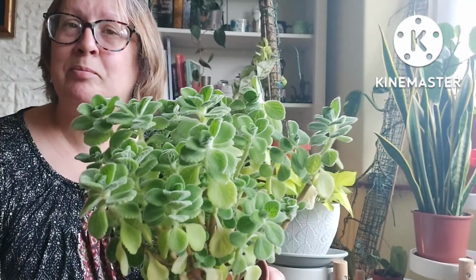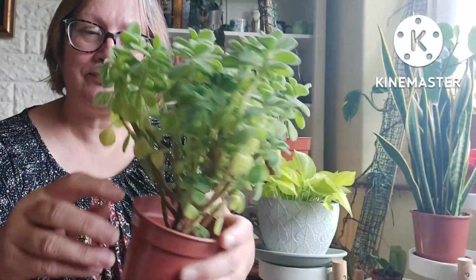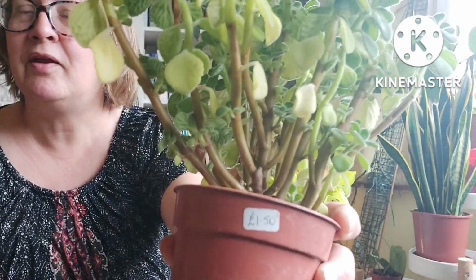So to start off, the first plant that I bought is this. I got this coleus, and it's an aromatic coleus, so it doesn't look like the normal coleus that you buy for your bedding plants section. This is an indoor plant, and it has a faint herby smell. It's kind of a mixture of sage and maybe a bit of oregano and eucalyptus, so it's got a weird sort of smell, not an unpleasant smell. So I thought that was quite nice, and it has a velvety feel to the leaves. And this was £1.50, so not bad, it's quite an established plant.